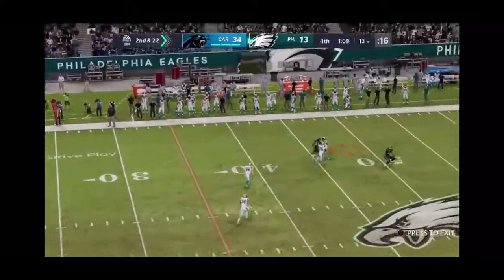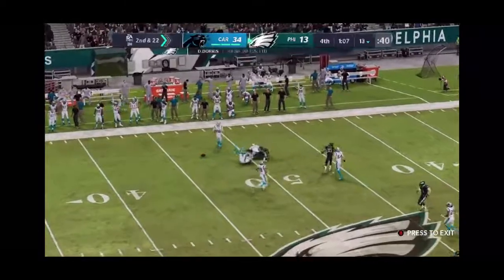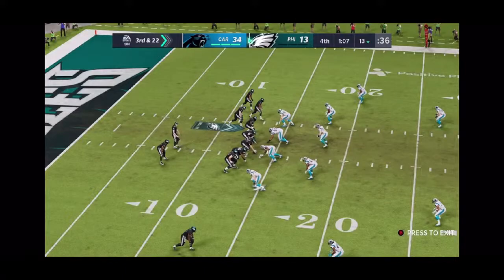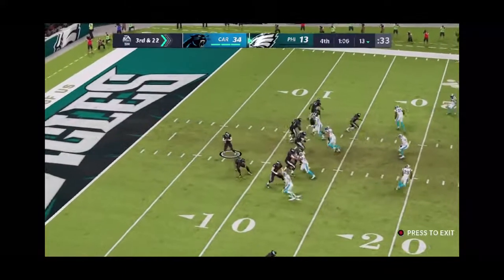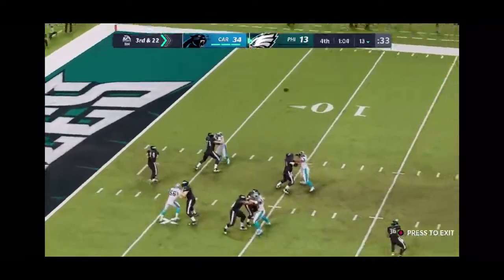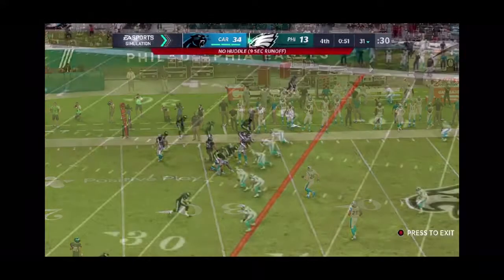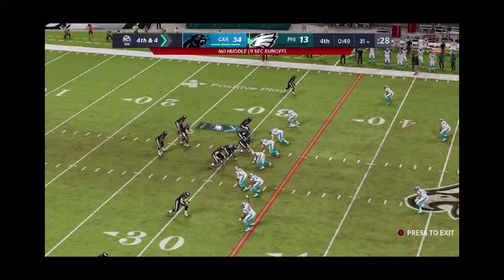He's going to let it fly. And that is incomplete. A lot of force bearing down on him there. He could not hang on. It's 3rd down. It's now 3rd down and long. Now on 3rd and long, they'll look to throw. High throw, but he makes the catch. And they'll take him down at the 31-yard line.